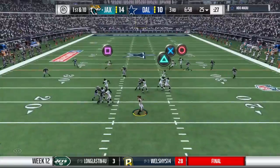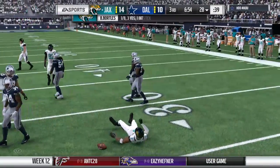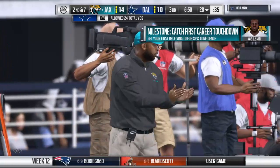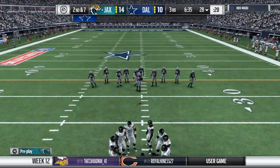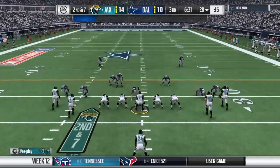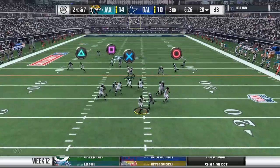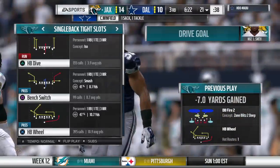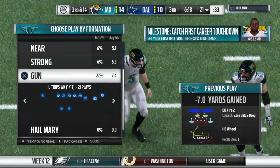On 1st and 10, here's Bortles. Quick hitter here, it's complete. The completion good for 3, and it's 2nd down. Completed pass play. Now let's see if they go back to the air or to the ground. Here we go now. On 2nd down, here's Bortles. Rush coming, and he's taken down. It'll go in the books as a 7-yard loss on the sack, and it's 3rd down.